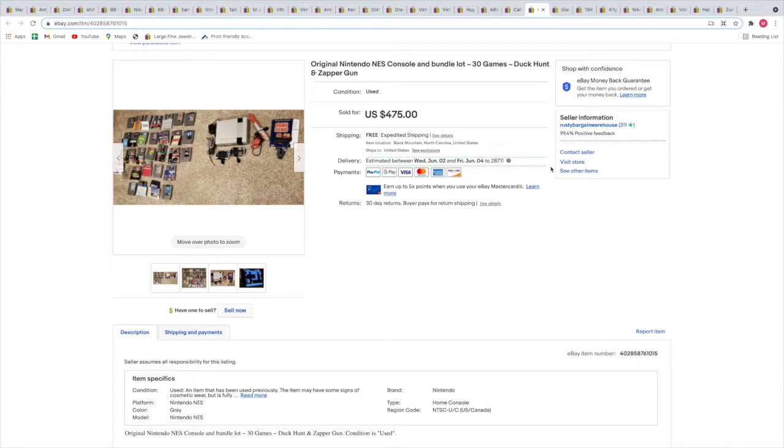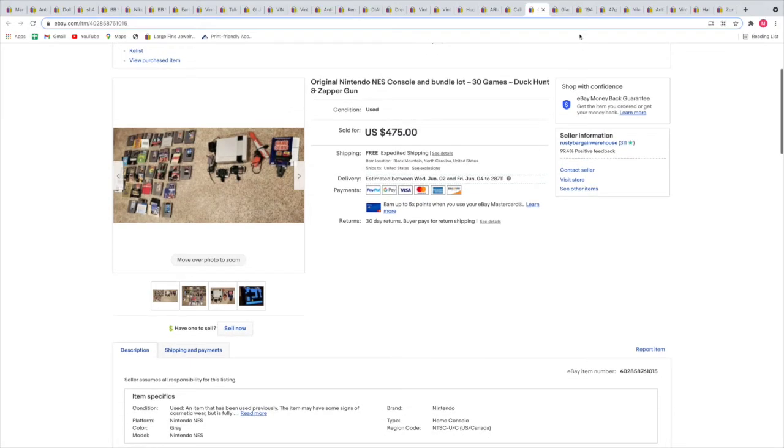It's definitely a hot market right now for the retro, vintage, collectibles, and games. And that includes PC games. If you come across something that's on a disc, it's for a PC, a computer game, those things are selling like hotcakes. So trust me, get out there and look for them.